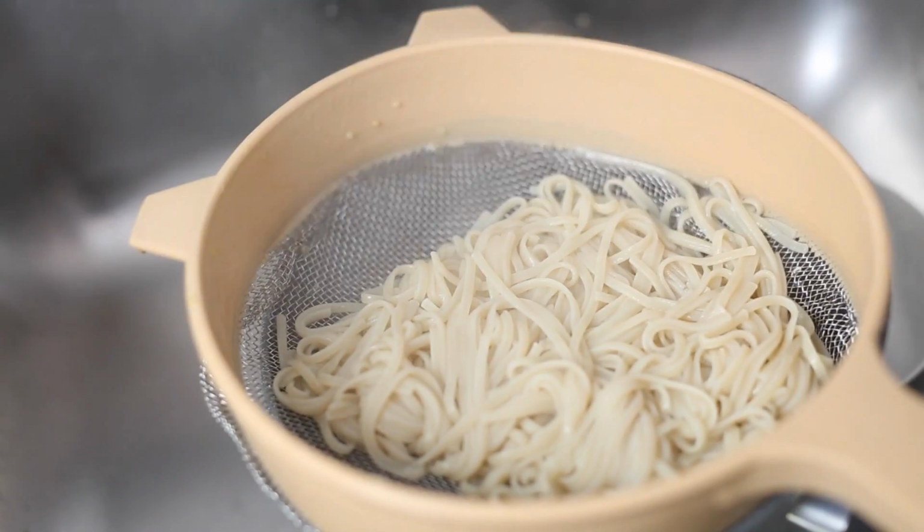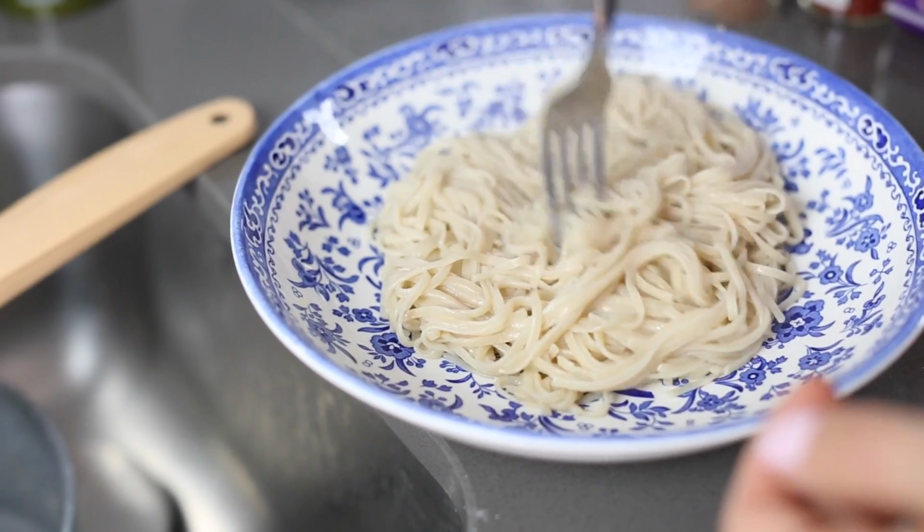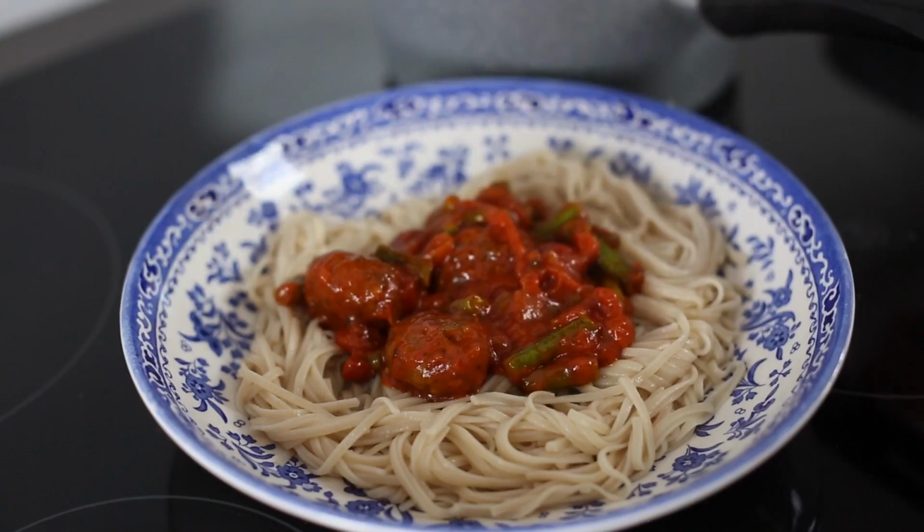They're super quick. So I'll put that in my bowl, and then I'll add my bean tomato meatball sauce on top. If you guys don't eat meatballs, then you can just skip the meatballs altogether and it still tastes just as delicious.